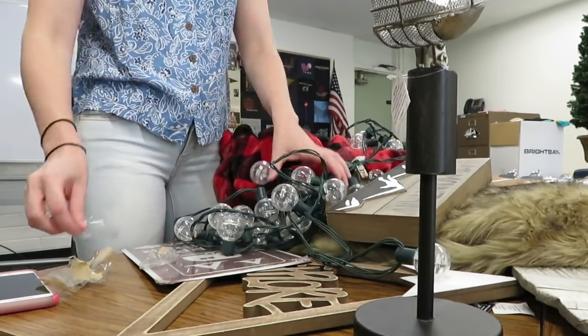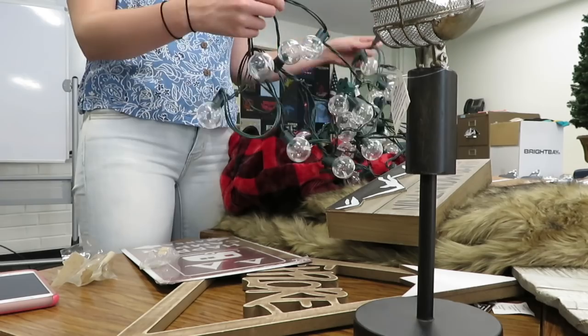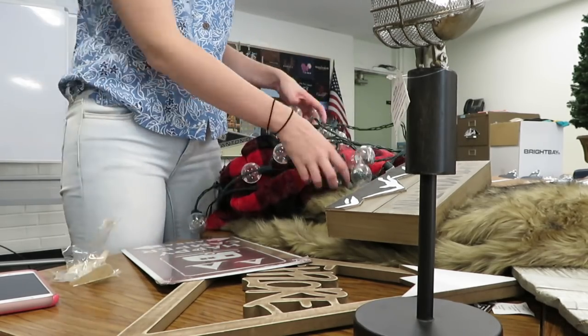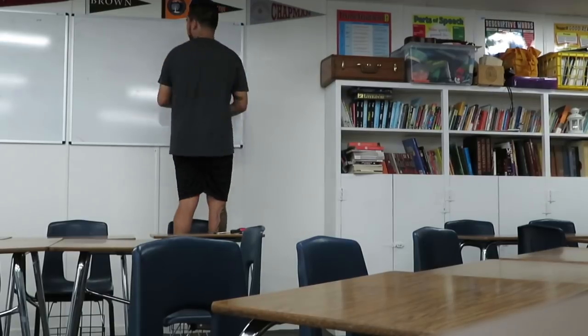So here's the lights. I'm going to put these around the chalkboard in the front, and there's tape on them from when they were used before, so we didn't actually buy these ones. We had these. So I'm just taking off all the tape. And then you can see some of the other things that we had there too.